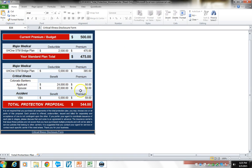So you can see here now I can easily show this comparison and say, hey, Bob, between the concept here of the standard plan, which is just the bridge plan that we talked about for $475 a month, or the total protection plan, which includes the short-term medical plan with a little bit of a higher deductible, but has the $24,000 worth of critical illness and death benefit for you, $22,000 worth of critical illness and death benefit for your spouse, and the $5,000 per occurrence additional accident coverage for only $544 a month. Which one makes most sense to you?